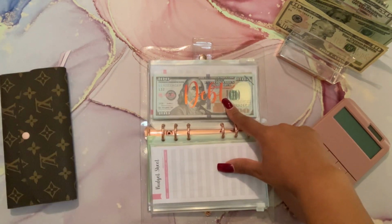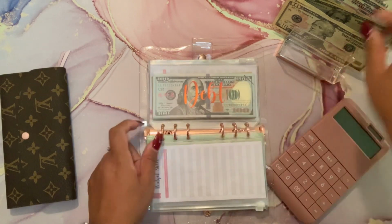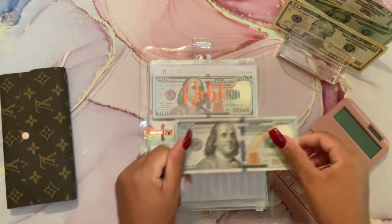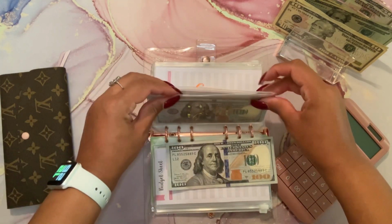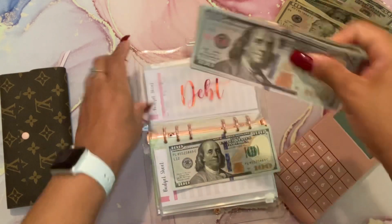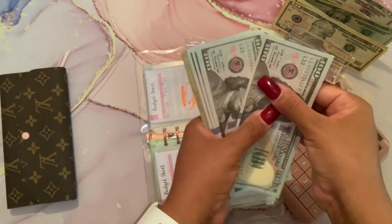So next is debt. Debt is going to be getting $100. So that's going to be this nice crispy $100 bill. I'm so excited. My goal was $1,000 for debt. So I actually am making my goal right now. I am so excited.